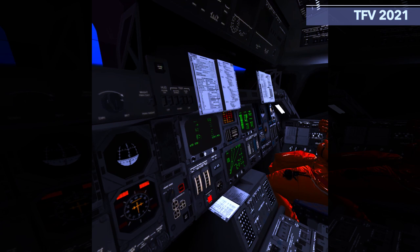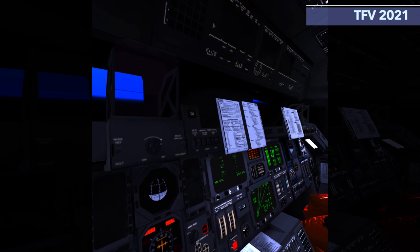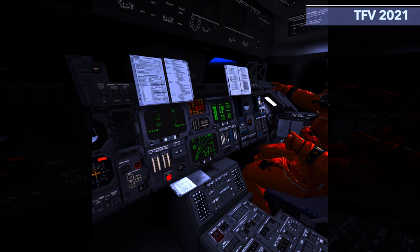PSLPH, we expected. Looks good, folks. Discovery, Houston, concur. No action on fuel cell pH. No action is required. No impact on that pH message. That message was expected during this phase of the launch.